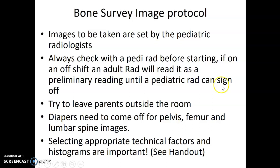Bone survey image protocol. The protocol is set by your pediatric radiologist. You always check with the rad before starting. If you're on an off shift, the adult rad will read it as a preliminary reading, but the pediatric radiologist will sign off on it when they come in, because they are the ones who will have to go to court if it does go to court.